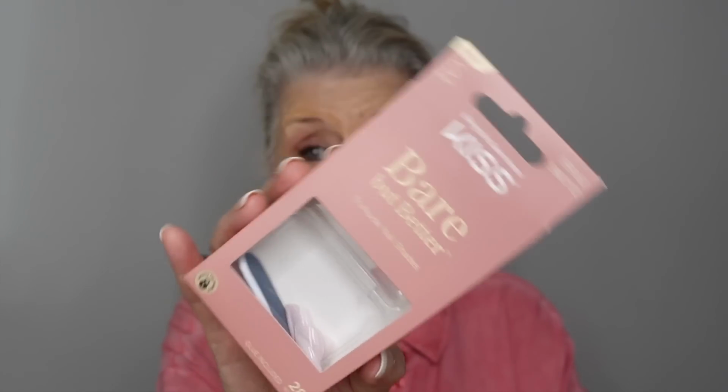But these are Bare But Better. They're brand new by Kiss. And you can see that I've used them, didn't like them. And these use the glue. These I haven't tried, but I'm not going to try.